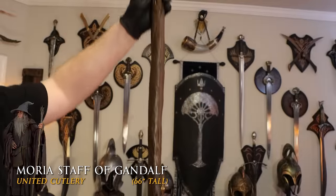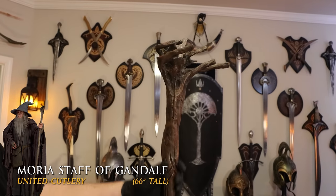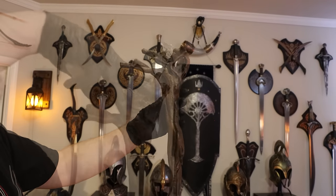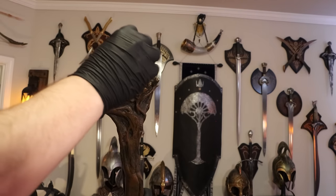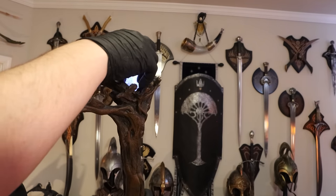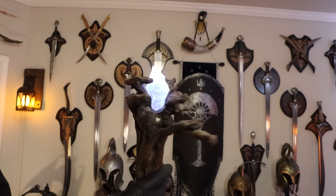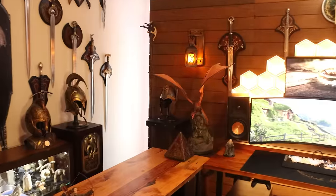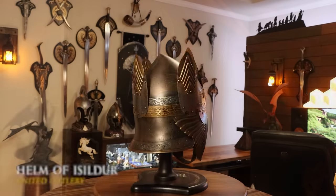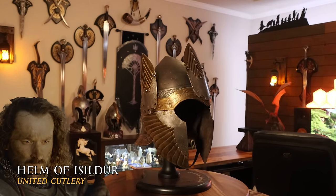Starting on the far left side is the United Cutlery Moria Staff of Gandalf. You can take the crystal out of the top and turn on an LED light that shines up to make the crystal glow. It's a pretty neat feature, but unfortunately it means the crystal can easily fall out. Better than nothing, I guess. Below that is the Helm of Isildur by United Cutlery.